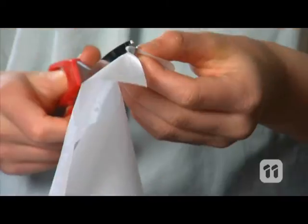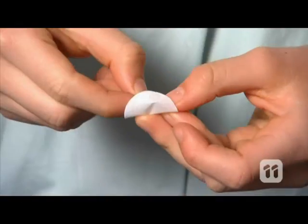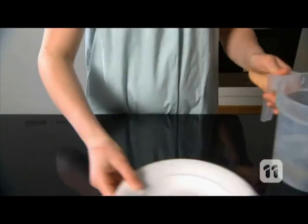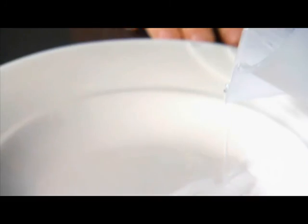Next, cut a small circle of wax paper and thread the needle through it so it pokes out on both ends. Grab your water and your dish. This is going to form the base of your compass. Pour about a centimetre of water into the dish and wait until the water stops moving. Then, carefully place your needle on top of the water and watch what happens.